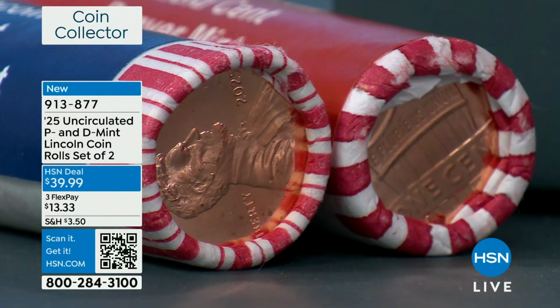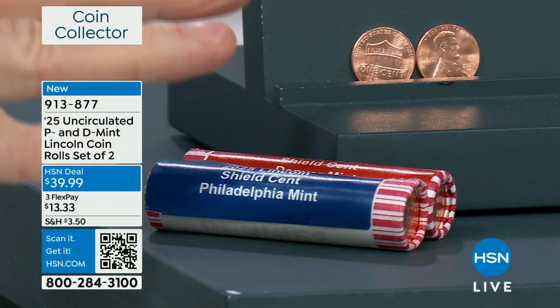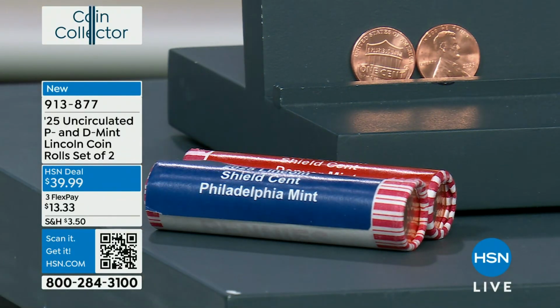Many people have said, so, you know, we had some of these, I think we put some on hsn.com, sold a couple hundred rolls just like that. Because people are searching online, whether they watch us or not, and you can't find them. Here's what the problem is. People say, well, I'll just go to my bank. You go to your bank, you won't find them at your bank.